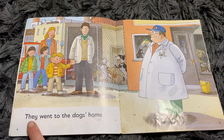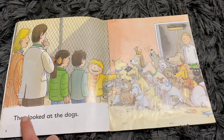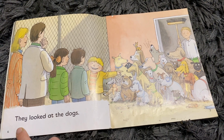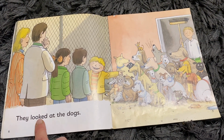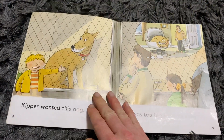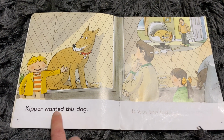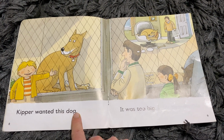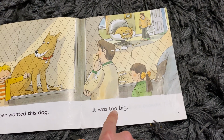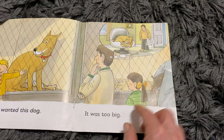And if you had to give it on this page, because they weren't sure about it, they weren't confident, they might remember it on this one. Or if I do this, I might remember this word says look. They looked at the end. They looked at the dogs. Kipper, I remember this word because it was on the first page, wanted this dog. It, that's one of our tricky words, was, oh, I know that two R's make ooh. It was too big.